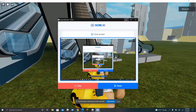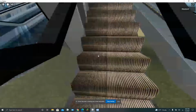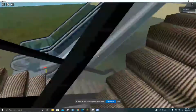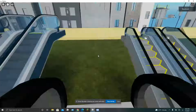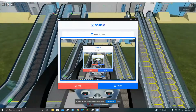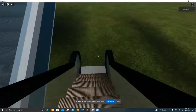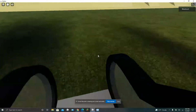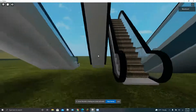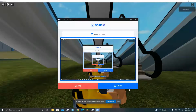Now, moving on, we have the Hyundai escalator. We're starting off with the up one. The game creator mistakenly put the down one somewhere where it wasn't supposed to be. So now let's do the down one. Now, moving on, we have the down Hyundai escalator. And those were the escalators. We have one more to go.